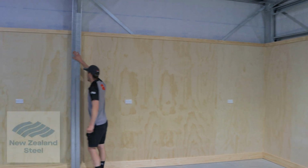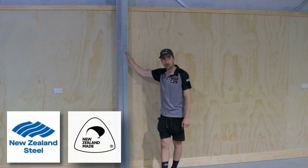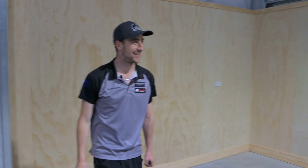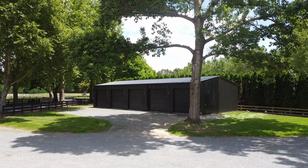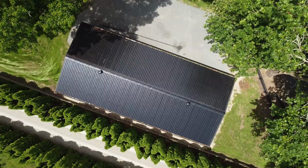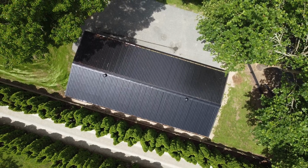Like we say, New Zealand steel, New Zealand made, strong as, never going to fall over in these conditions, is it? No, no, designed exactly for the site, and all the wind calcs and terrain, all that sort of stuff is considered. So this is a super engineered, strong steel structure.